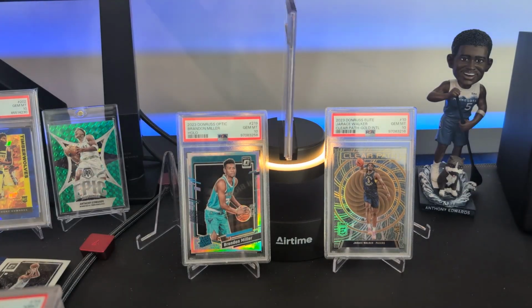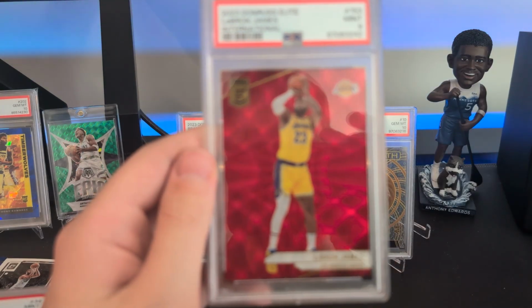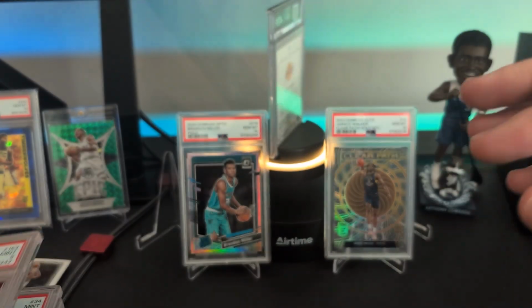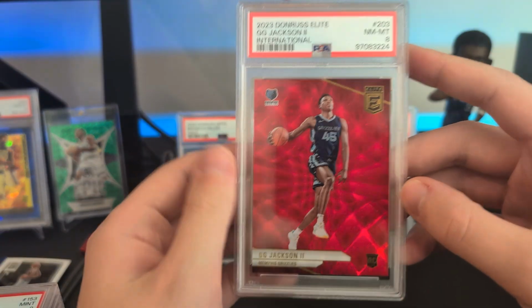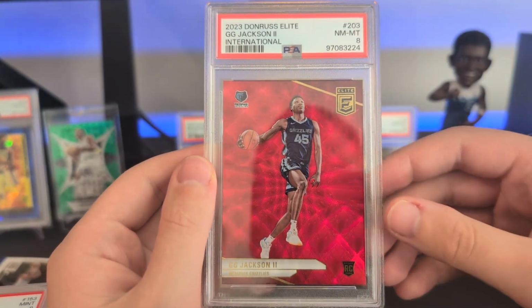So obviously quite the trend here of me just going through and grading quite a bit of Donruss Elite Internationals, partly because I just really like the designs, partly because the base cards are somewhat desirable. GG Jackson, 8.